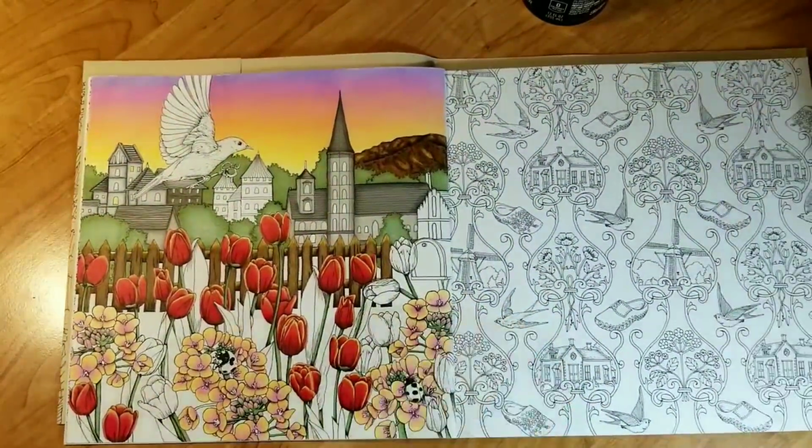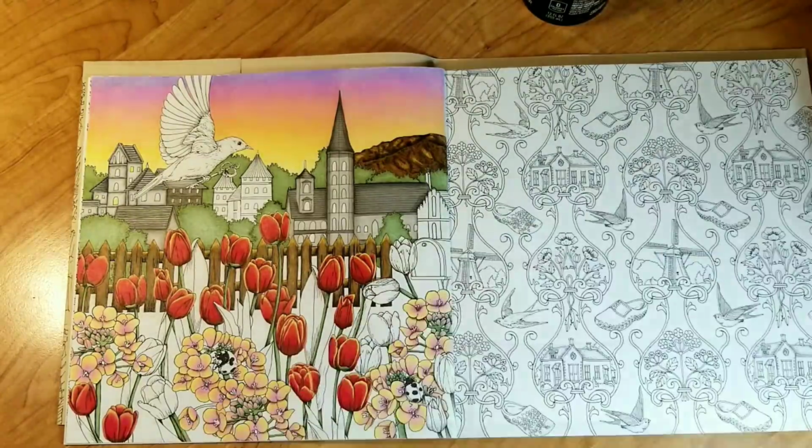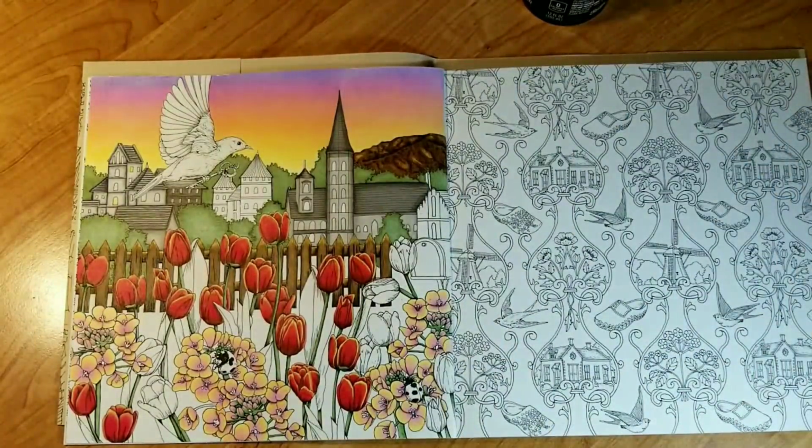So you know what? I've got stuff in my way. I'm going to move some of this stuff off my desk really quickly so I have more room to stretch my book out. Bear with me just a second, guys. Sorry about the shadows and my arm being in the way.